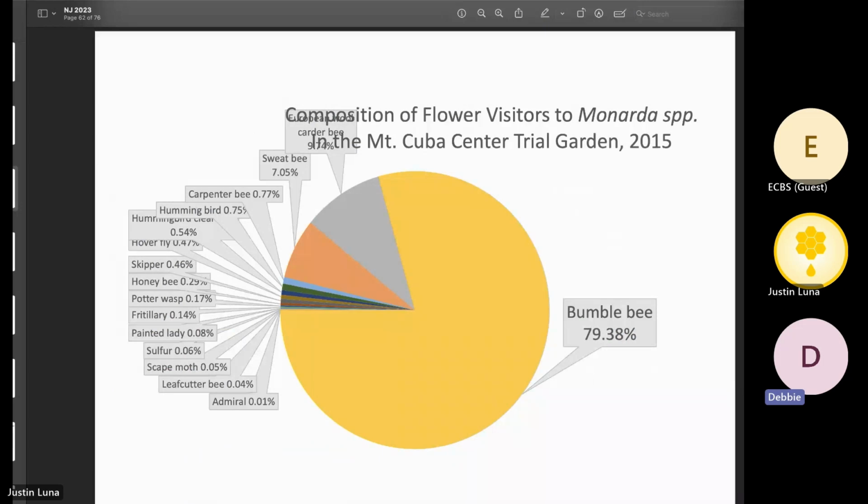So when we just look at the overall composition of flower visitors, sorry, the formatting got a little weird on there. You can see, unlike the Coreopsis, the primary visitor to Monarda were bumblebees. And we have different slices of the pie too. We have European wool carder bees, which is a type of megachilid. I'll show you a picture of it in a little bit and tell you a story about it. But then we also see halictids as well. And then we see smaller pieces of the pie. But this is overall visitation to different Monarda cultivars in 2015. Okay, the next slide.